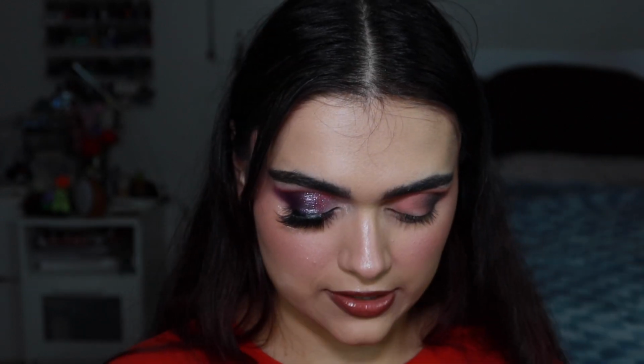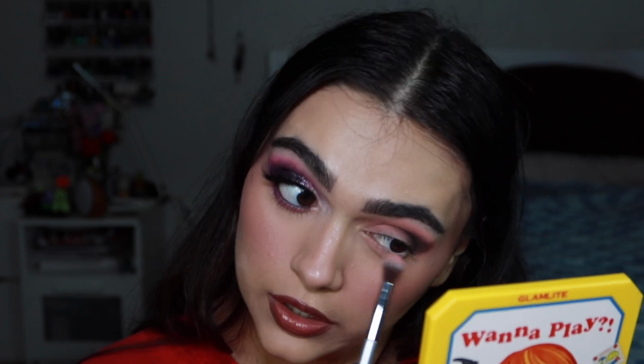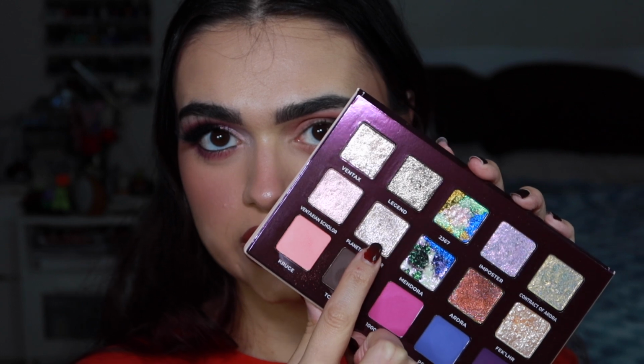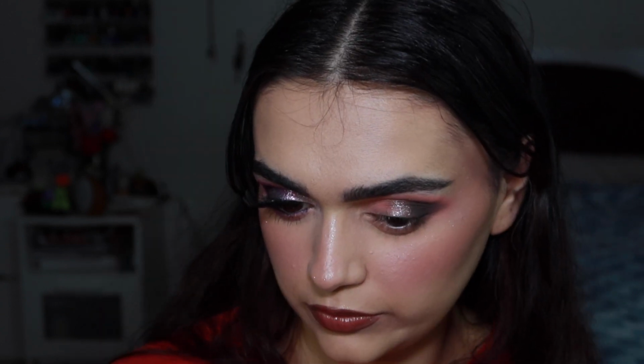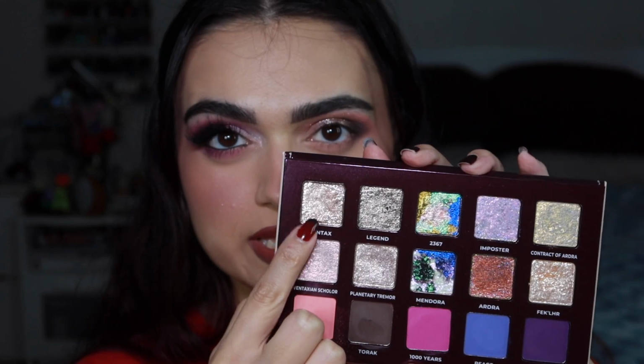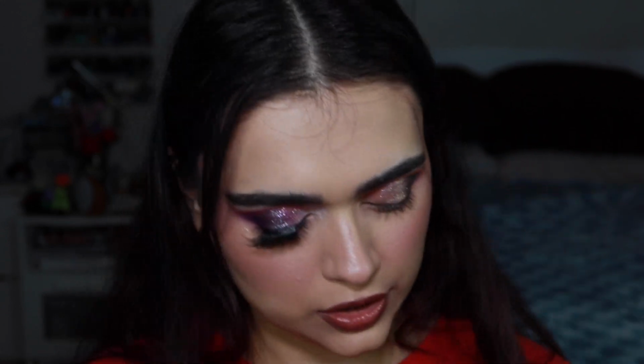I'm also going to take the same shades on the lower lash line. For shimmer, I'm going to take this shade called Planetary Tremor, and I just want to see how that would look. Kind of really like that. I love Adept's formula. I think they're so sparkly and beautiful. I'm going to take the shade Ventax in the inner portion.